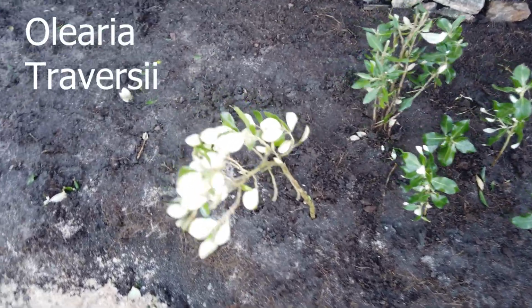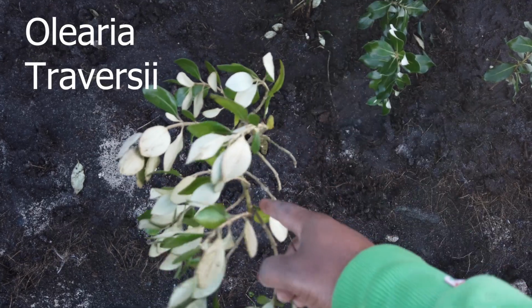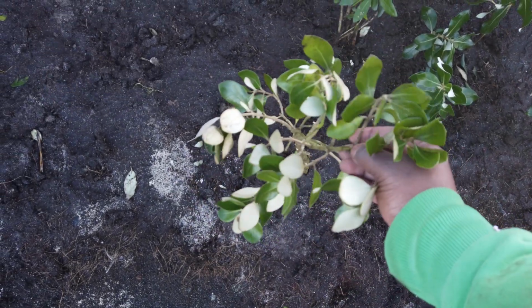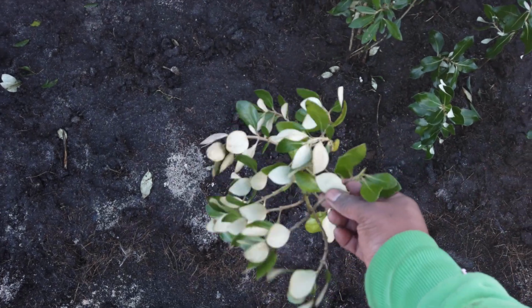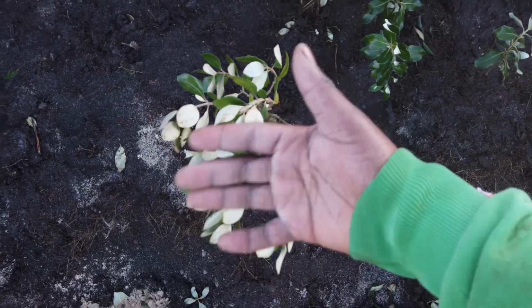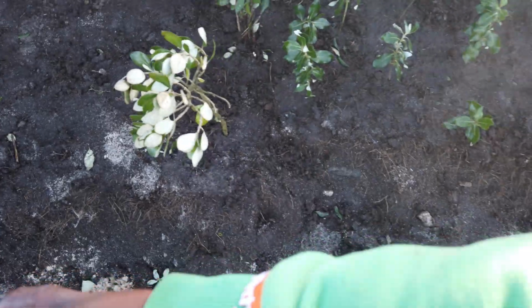So check out some of the recruits. We have Olearia traversii, a really strong, tough, hardy plant. It flowers around springtime, not very showy, but it's evergreen all round. It's a recommended evergreen for a windbreak because it doesn't lose its leaves, so it's able to protect you from the winds pretty much all year round.